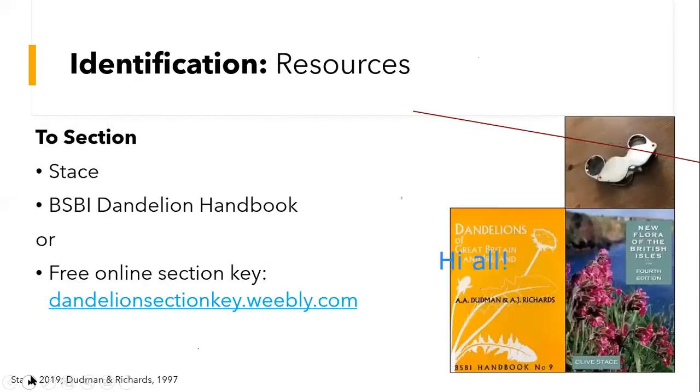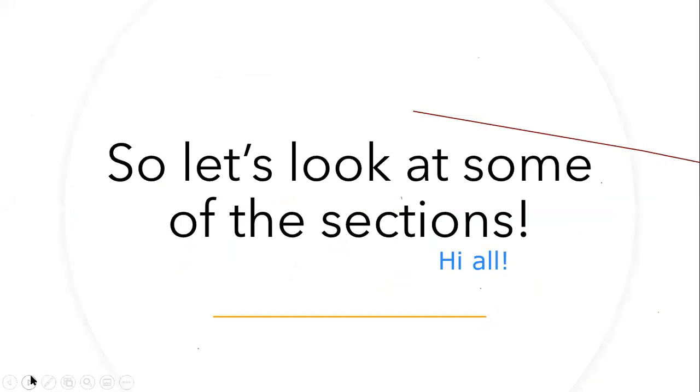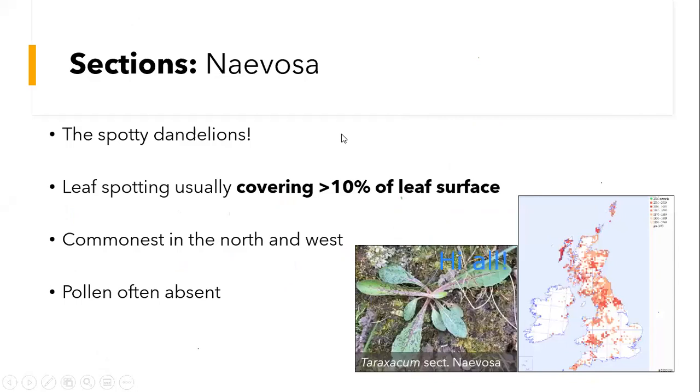Okay, so let's actually get to look at some of these wonderful groups of dandelions. Sorry, I think something's just annotated a line there. Okay, sorted. Let's look at some of the sections. So the first section, although Naevosa and erythrosperma and all these names, they might be a bit off-putting. I'm hoping by the end of this, by the end of going through all of these sections, they'll be much more appealing.